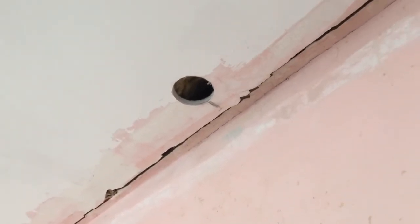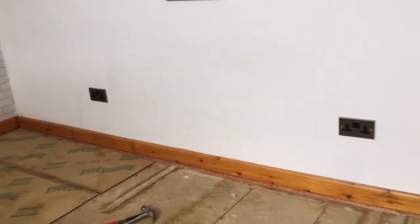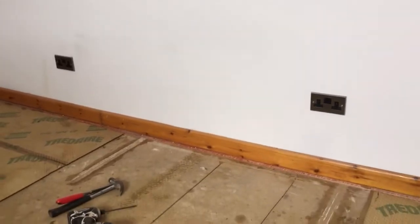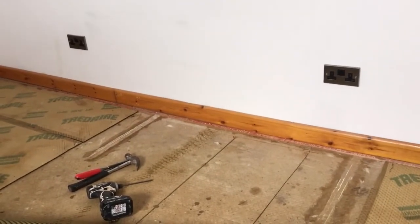I've got to remove the floorboards yet, so I've got no idea of access. So let's go and have a look. So yeah, so much for a nice little easy job. A little bit of light decorating and removing some coving. And it's turned out to be a bit of a mammoth thing.